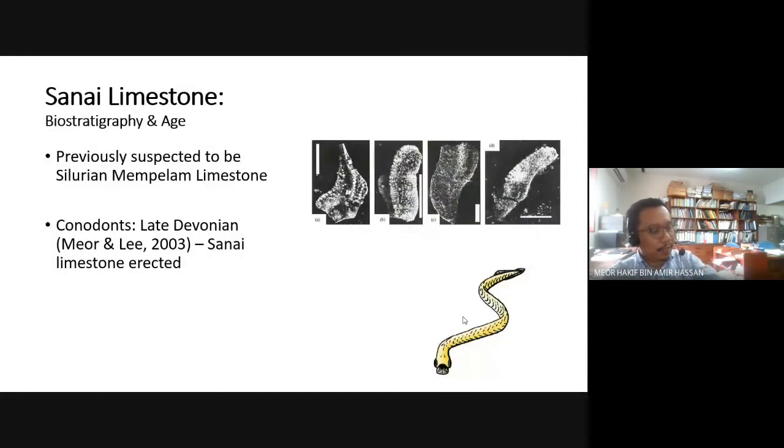So in terms of age, we need to find fossils which can really tell us the definite age of this stratigraphic unit, the Sanai limestone. I'm calling it here the Sanai limestone. So we need to rely on things like conodonts. So luckily, we found conodonts in these beds here, the Sanai limestone, and they seem to be quite abundant.